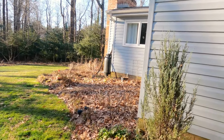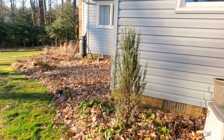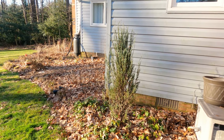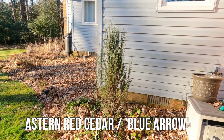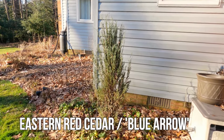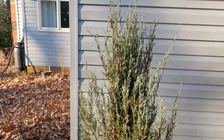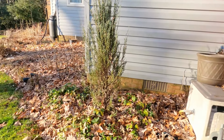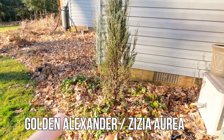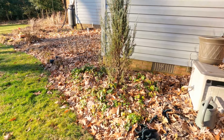First up, over here, last year I used that as my little Snoopy Christmas tree. I'm not sure I picked the best specimen, but that's an Eastern red cedar. It is a specific variety, and I will get that name for you and put it up on the screen. And then I have that interplanted with golden Alexanders, and the golden Alexanders do a really nice job of staying evergreen all year long.